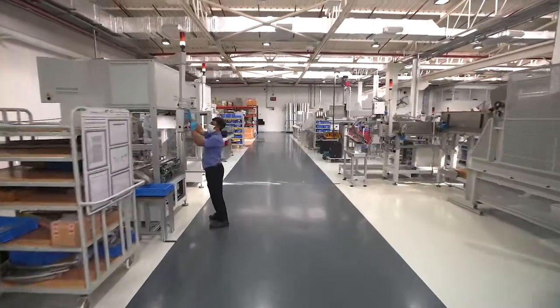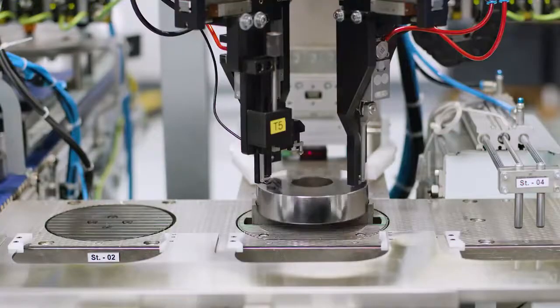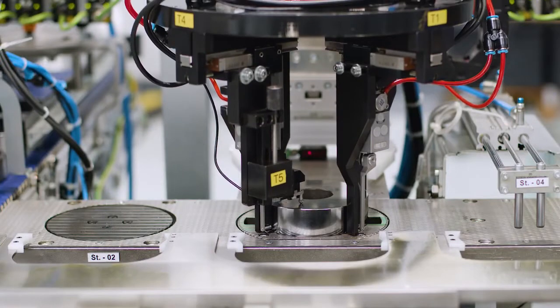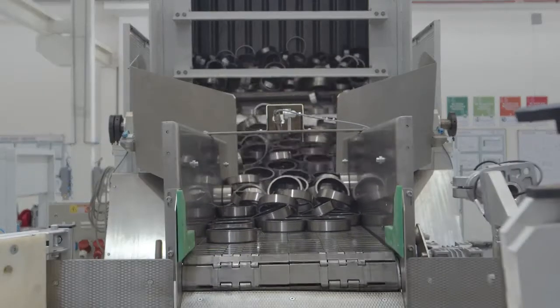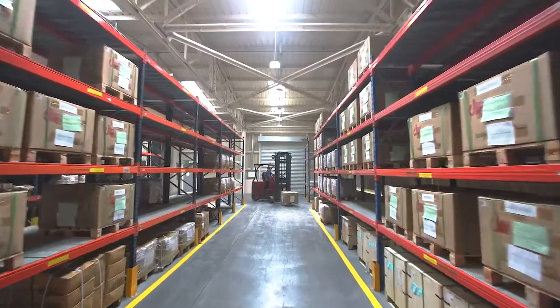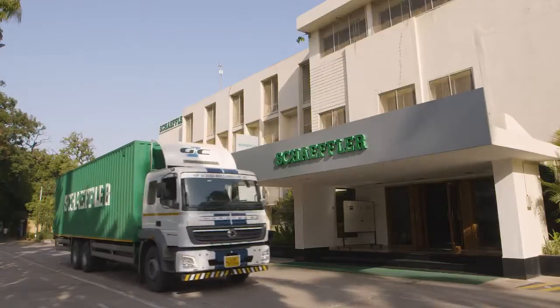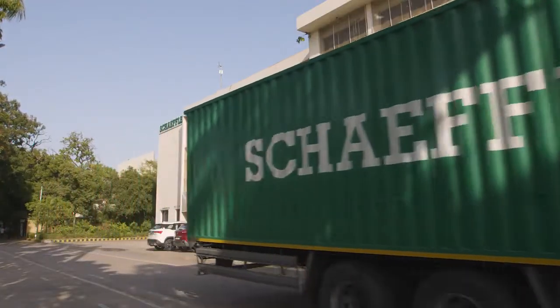Schaeffler India is also constantly reviewing and perfecting its production processes to achieve optimal operational efficiency. Apart from producing high-quality products, Schaeffler India production plants also drive the entire procurement, production, and logistic chain, ensuring delivery of quality products to customers all over the world.